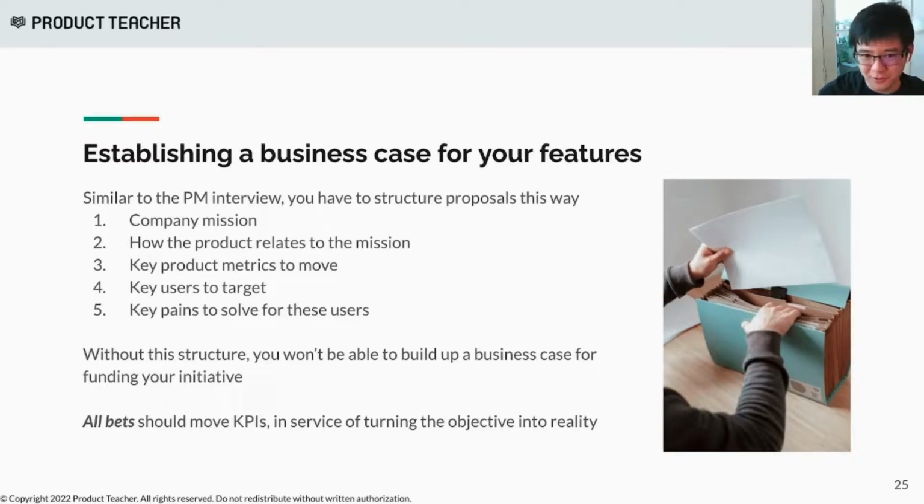In the product manager interview, you've also had to structure a proposal in this particular way. One, you determined what the company's mission was. Two, you then identified how the product relates to that mission. Three, you then found which are the key product metrics to move upwards. And then four, what are the key users to help so that way you can move those metrics, so that way the product can move the mission.